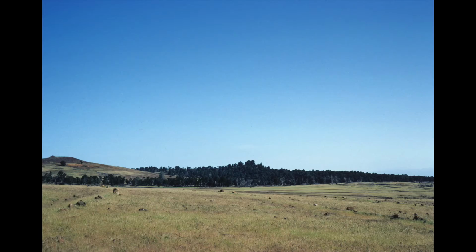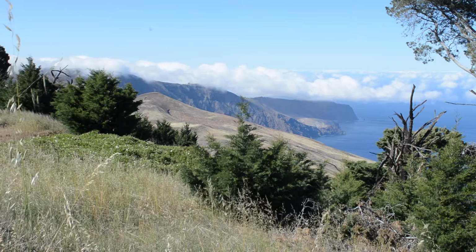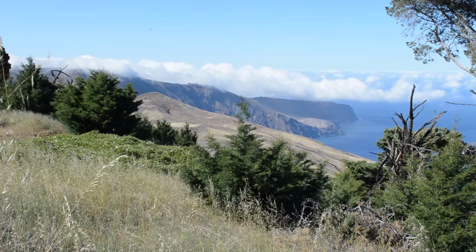This is the southern cypress forest on Guadalupe Island, looking toward the north end. You can see Pilot Rock, that little point out at the end of the northern point of the island. You can see some of the pine forest in the far distance. And we have the cypress right in front of us.